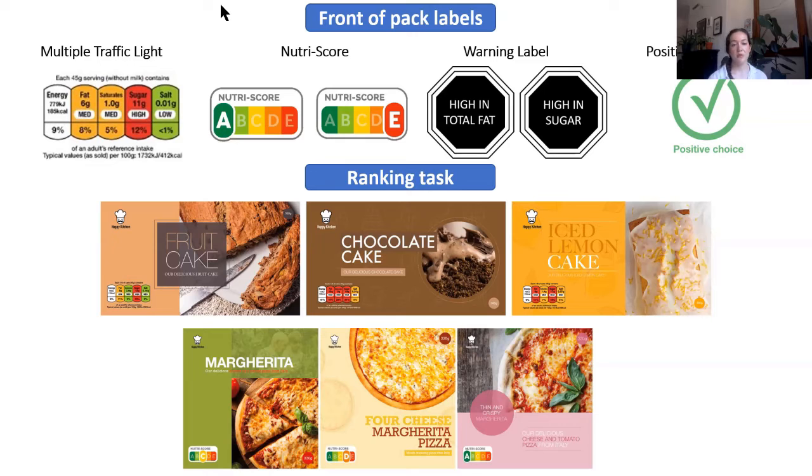The results of the mini experiment supported the findings of our main experiment, showing that all labels improved their ability to correctly rank the products according to healthiness, showing that they worked. Nutri-Score was found to be most effective, followed by multiple traffic lights and then positive joystick. Young people said Nutri-Score and multiple traffic lights were the easiest to understand, quickest to use, and that they liked them best, especially the use of color.